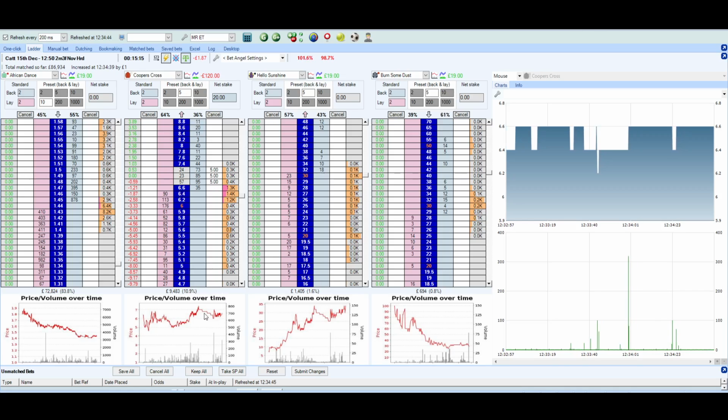What's happening? What is happening? So it's struggling with that as resistance. This area here, basically where it's been just touching for the last few minutes, 6.6, is acting as resistance here. So the market hasn't really moved much higher than that.